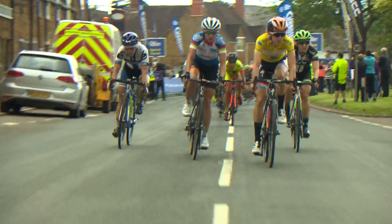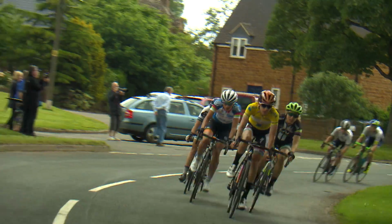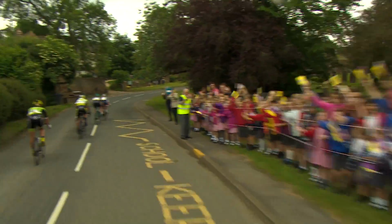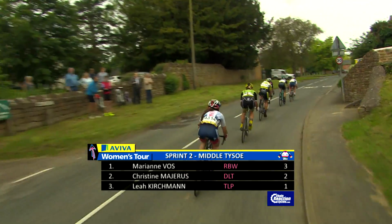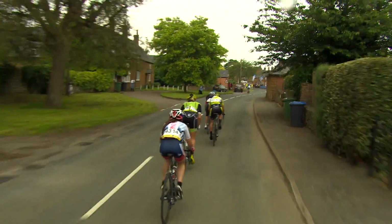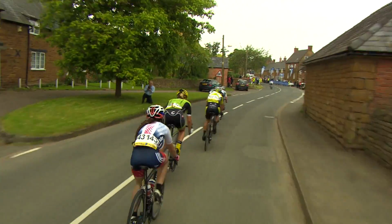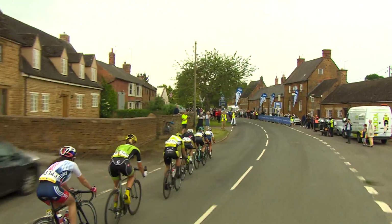Remember, she's in the Chain Reaction Cycles points jersey, and we'll wait to see a repeat of that or the caption to confirm, but she was just ahead of Majerus for my call, and let's have a look. Yes, so it means now Voss has clawed back another second on Majerus, so it's just 1 second, status quo exactly as when they set off in Atherstone.